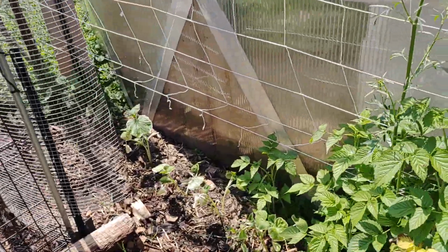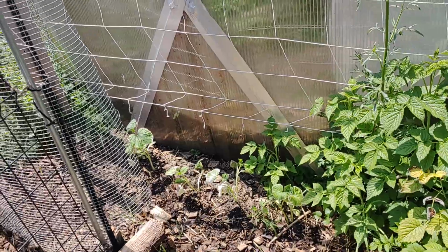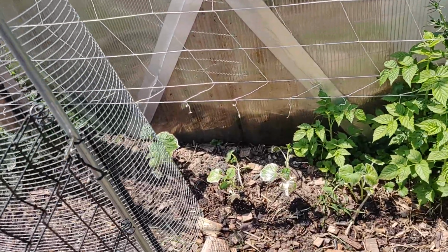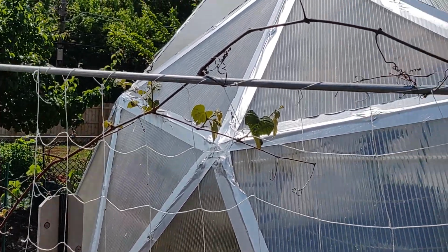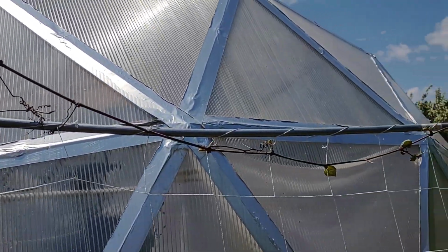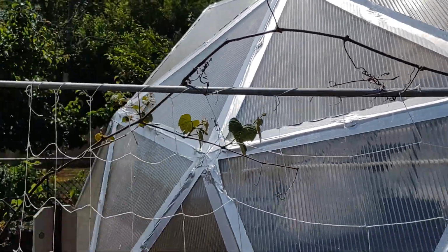Of course, gotta have some annuals sprinkled in here. We got cucumbers, gonna grow up this net. There's some seedless grape here at the top.